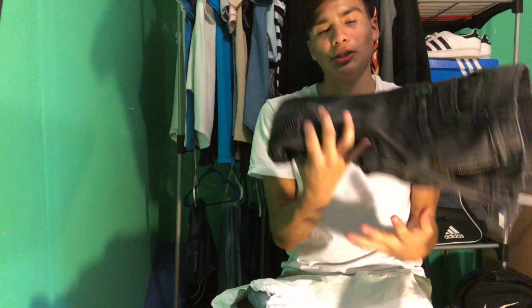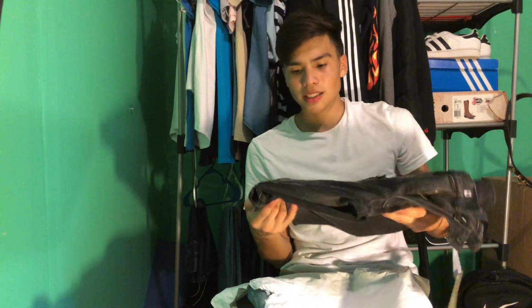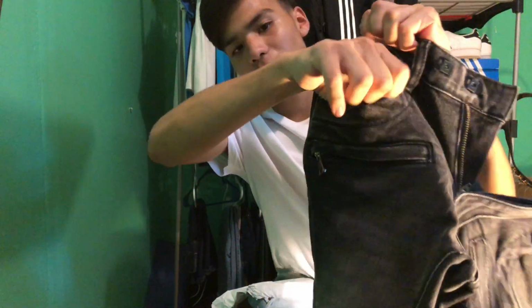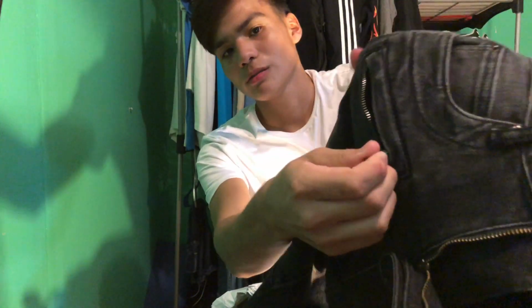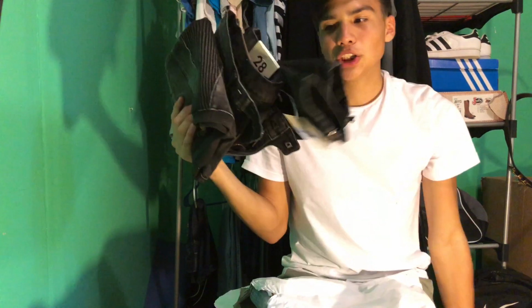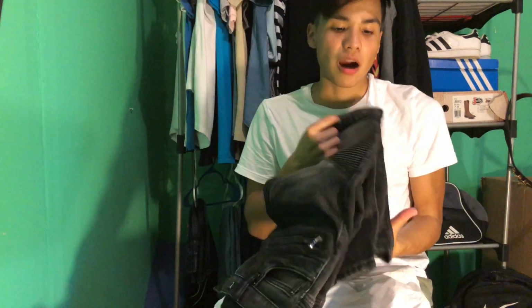I will be doing a body try-on with this and shoes, clothes I can style this with, but this is a black pair. And it does have zippers on the side too. It has regular pockets right here, and then it has zippers right here. So that's pretty neat. That's pretty dope in my opinion. A good back-to-fall jean. A lot of clean outfits with this, of course. But let's get right into the other pair.